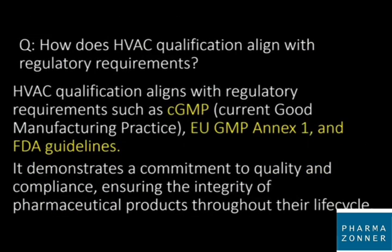How does HVAC qualification align with regulatory requirements? Answer: HVAC qualification aligns with regulatory requirements such as CGMP, that is Current Good Manufacturing Practices, EU GMP Annex 1 and FDA guidelines. It demonstrates a commitment to quality and compliance, ensuring the integrity of pharmaceutical products throughout their life cycle.